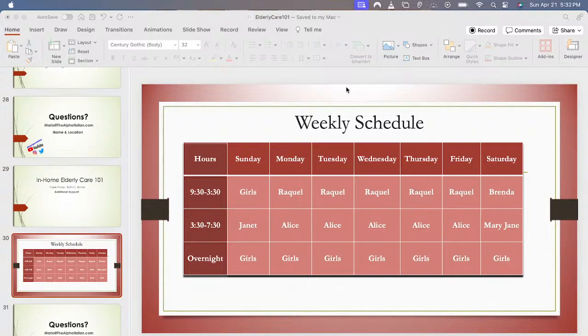So this is what we had going on for her. And you see I've got all 7 days of the week. The way that we had this schedule worked out was a 9:30 a.m. to 3:30 shift, which we called the day shift. Then we had a 3:30 to 7:30, which we called the afternoon shift, and then we had the overnight shift. Most days were going to be done by Raquel. You can see that Monday through Friday we've got Raquel's name. That is the mother. That is the lady who ultimately, her and her daughters became really good friends with our family.